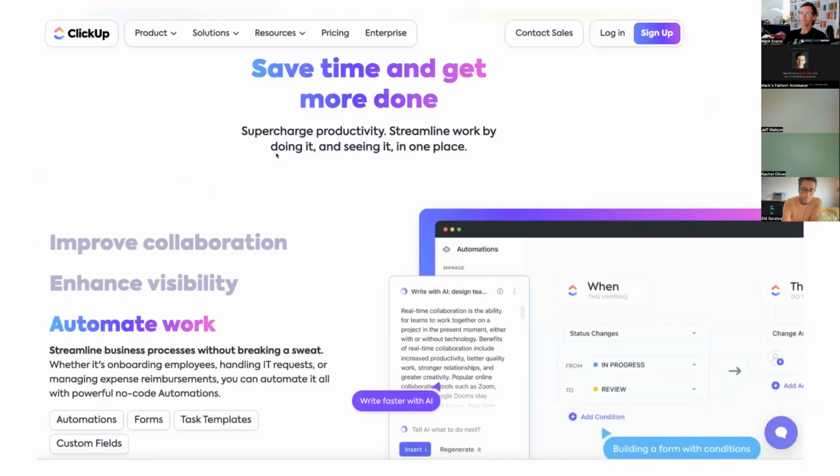This is what's possible. This is ClickUp. What I like about ClickUp in terms of design perspective is that they've got these benefits: improve collaboration, enhance visibility, and automate work. And all you need to do is click on one of the options on the left-hand side. It provides some information about the benefit, and then it gives you, again, the experience. What does it look like when you use ClickUp? What are the benefits? How does this experience deliver for you?